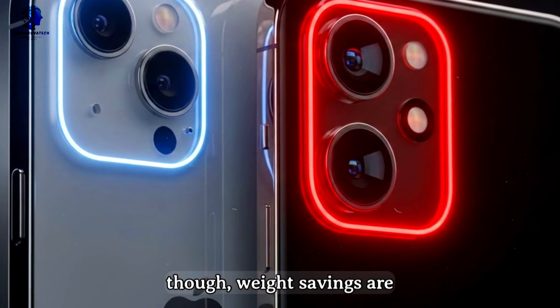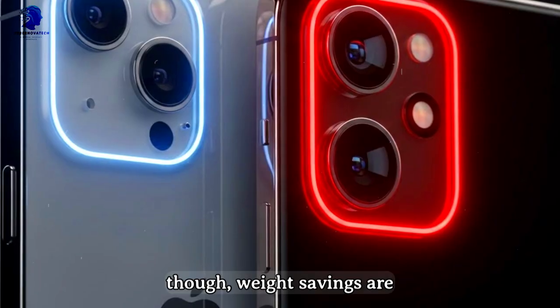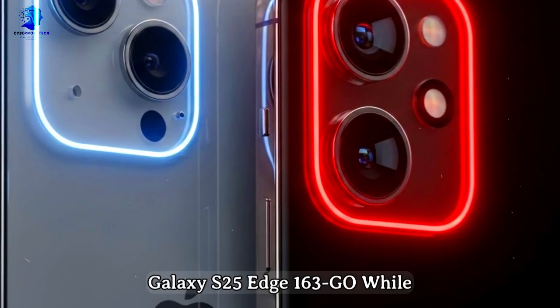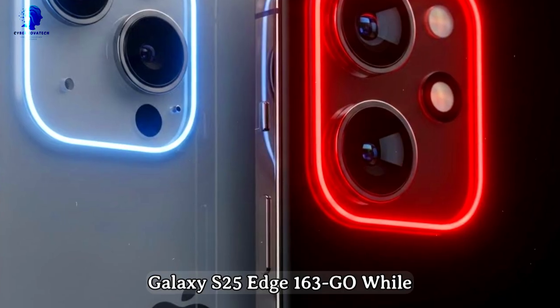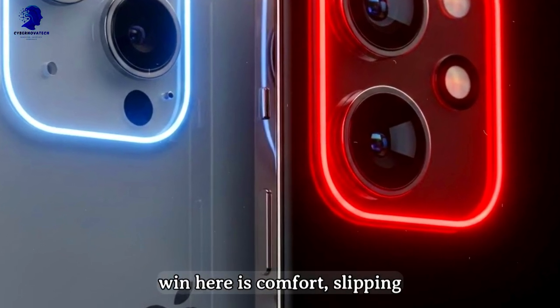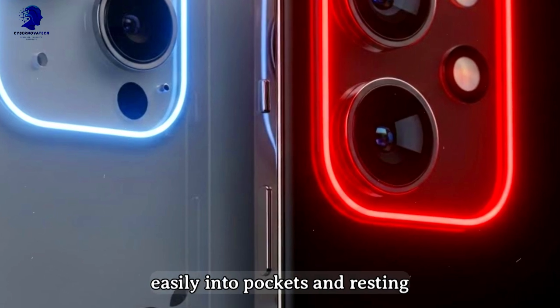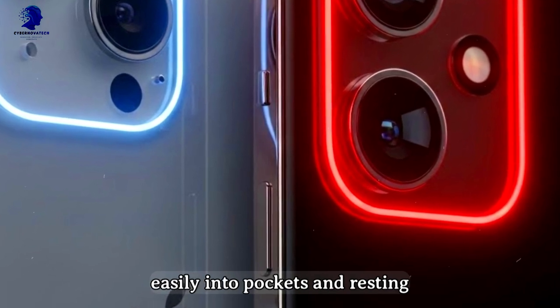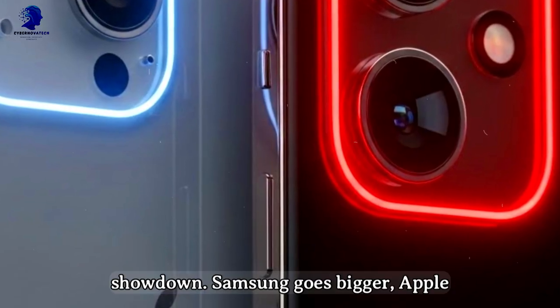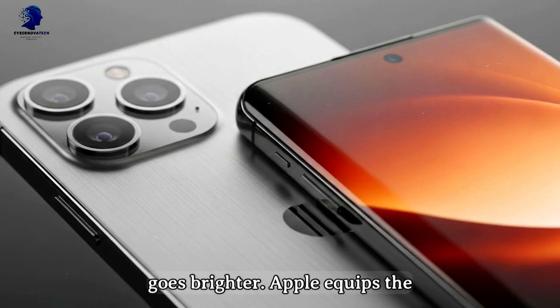Surprisingly though, weight savings are modest. iPhone Air, 165 g. Galaxy S25 Edge, 163 g. So while they feel lighter, the real win here is comfort, slipping easily into pockets and resting better in a hand. Display showdown. Samsung goes bigger, Apple goes brighter.